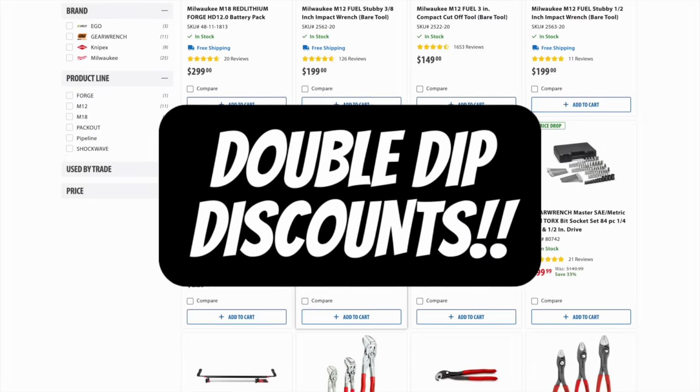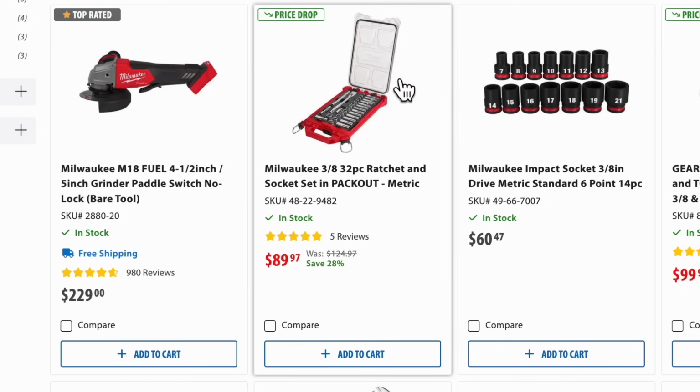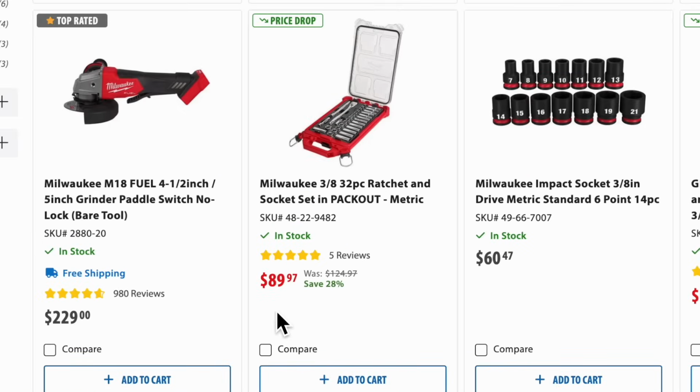Now, okay, here's the double savings opportunity. So this is something that dropped in price, and they'll let you get the extra 10% off of this. So you're looking at almost 40% off total. So that's going to be an extra $9 off. So that's the cheapest I've ever seen it. It will be about 80 bucks total on that.